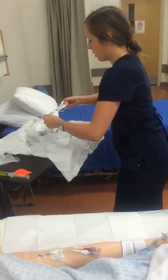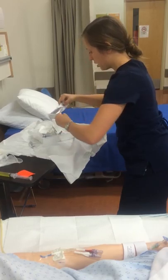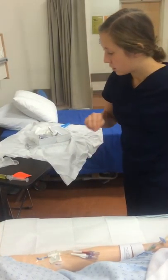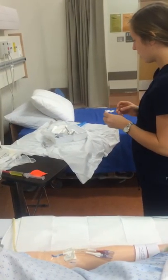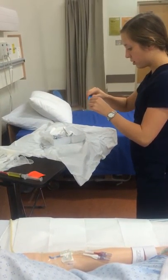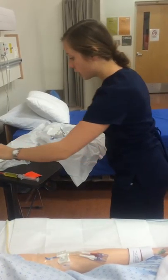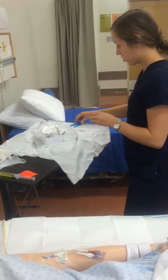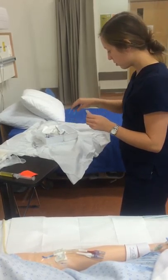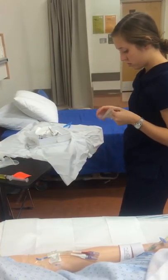Not really. Okay, and this is wet, and I know that would compromise my sterile field, so in real life I would take out my field and get a new one. But for the sake of today, I'm not going to do that. There are a lot of things to put into this sterile field, and a lot of garbage.